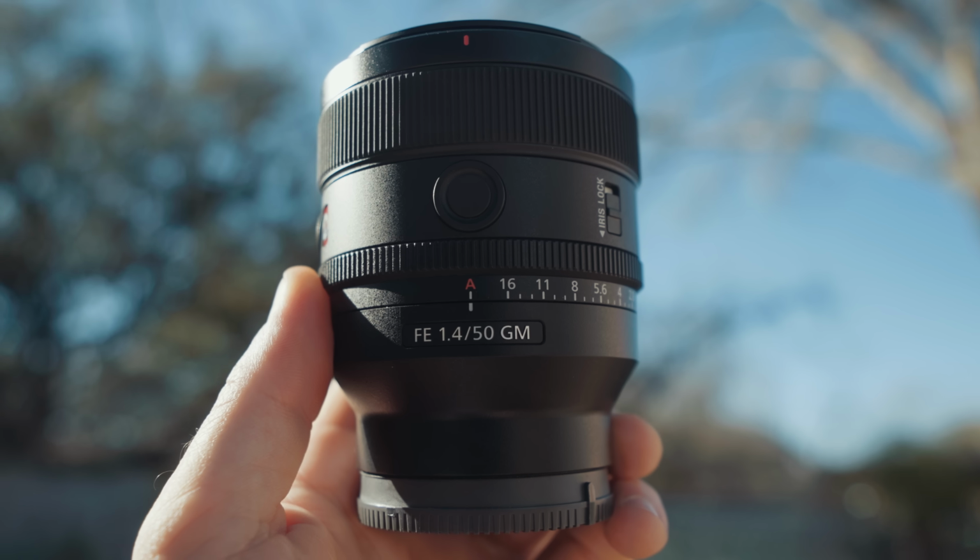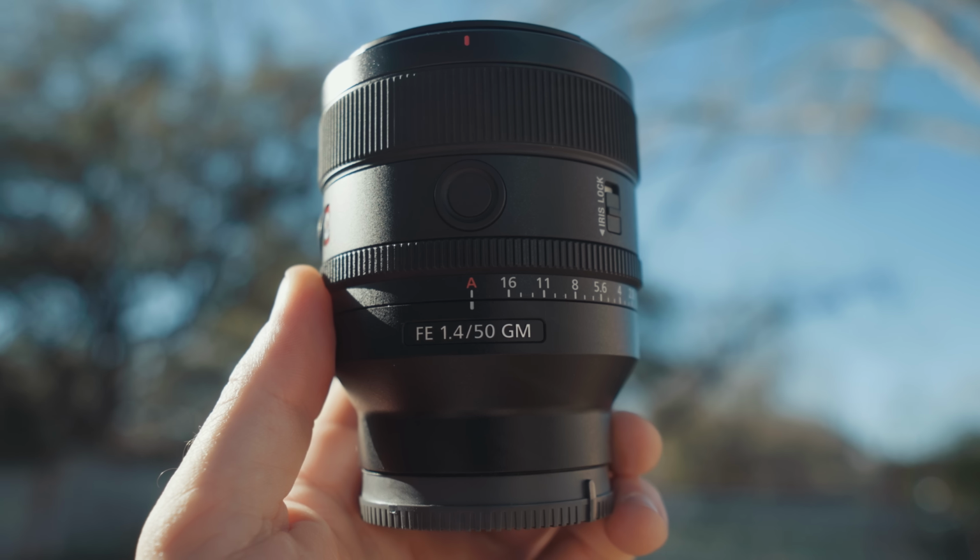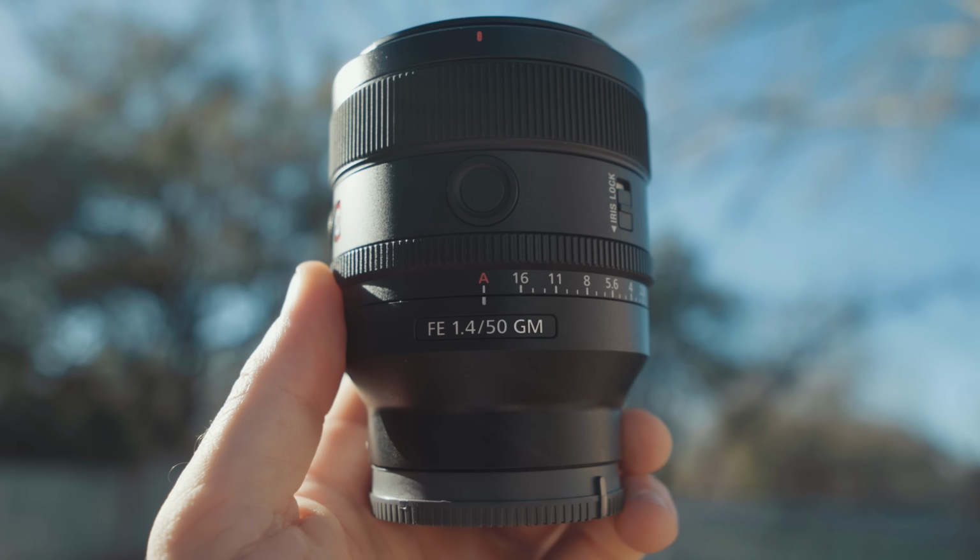Also, because I respect your time, I actually am going to spoil the conclusion of this review right now and tell you that if you haven't guessed by my excitement about it already, the new 50mm f1.4 GM is, in my opinion, the best 50mm that Sony has ever made.